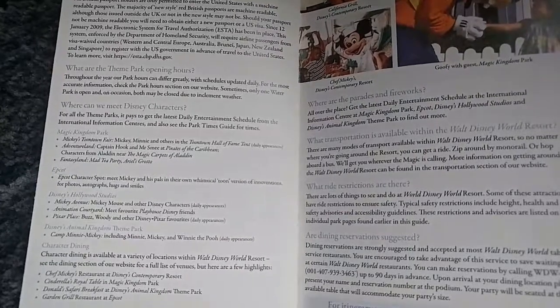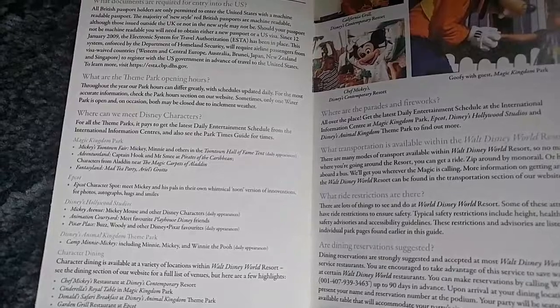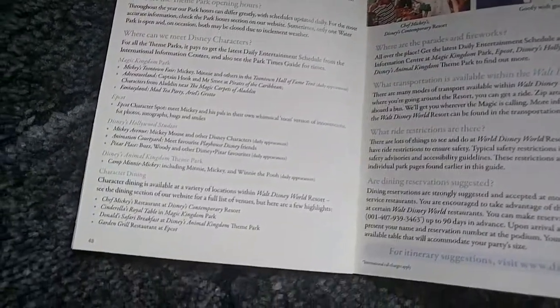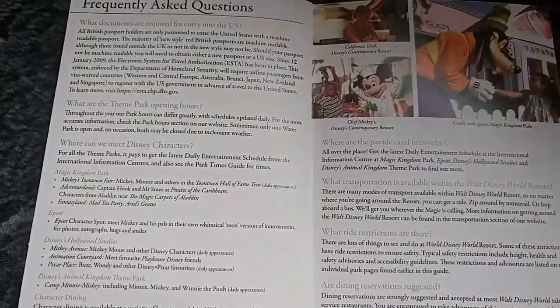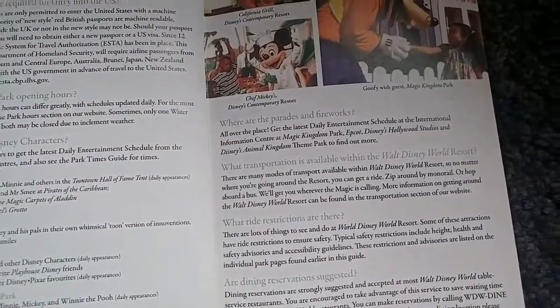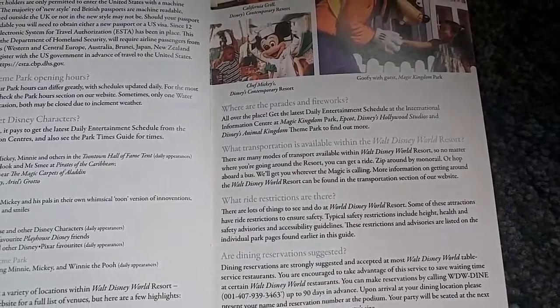Again, you've got the frequently asked questions. Only a couple of pages on here, so it covers the main points, like what are the theme park opening hours. Change regularly, so keep an eye on that. Where can we meet Disney characters in all the parks? What documents are required for entry to the US? That's worth sorting out. You can do that online, get your ESTA sorted out. Do that well before you go. ESTA's generally valid for about 2 years in the UK.